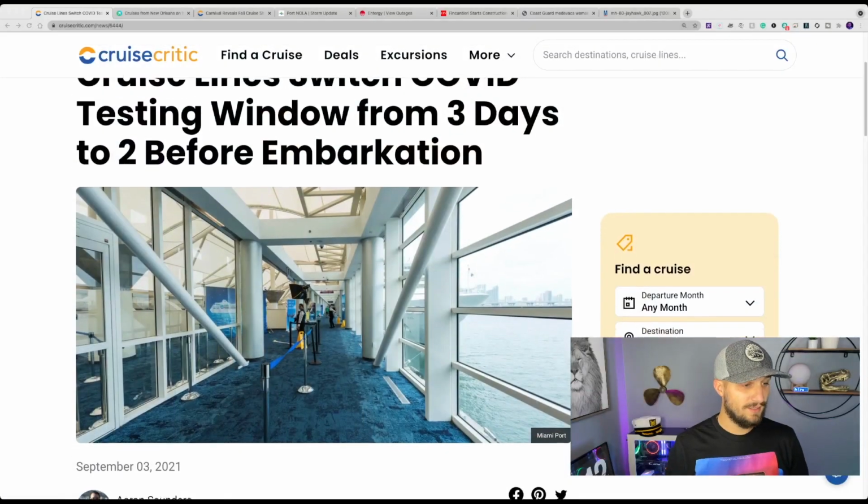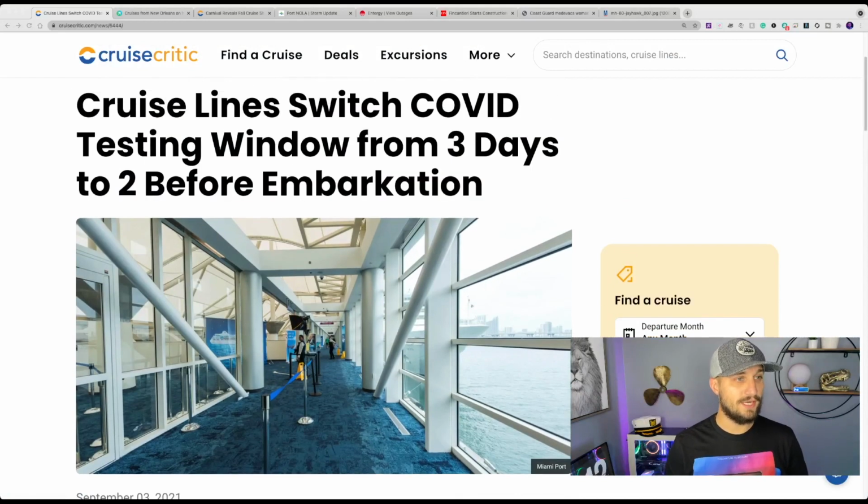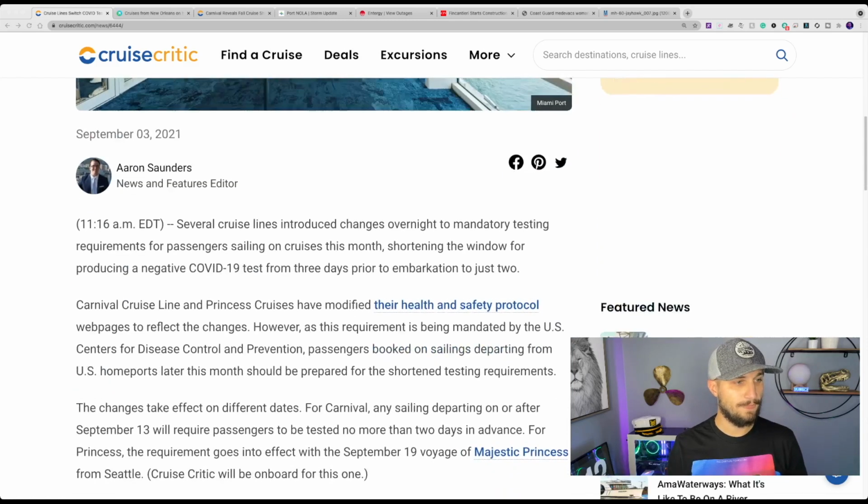Now let's get into some cruise news, and the biggest story right now is the new Carnival Cruise Line protocols. And they're not the only cruise line that's implementing a new 2-day testing requirement before embarkation instead of the original 3-day that most cruise lines had been operating with. So let's read a story from cruisecritic.com. And this is written by Aaron Saunders. Cruise lines switch COVID testing window from 3 days to 2 before embarkation.